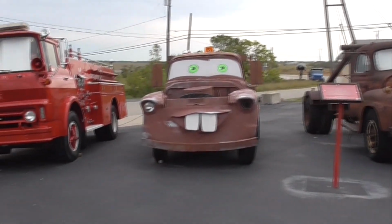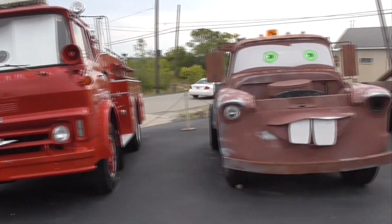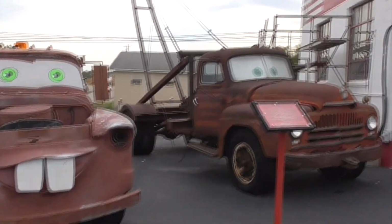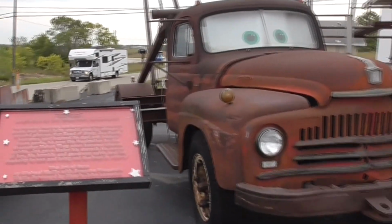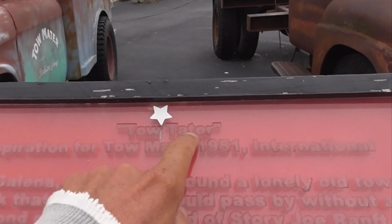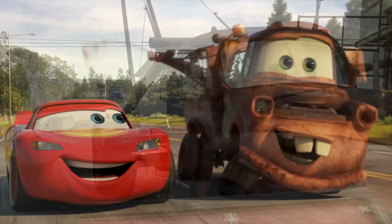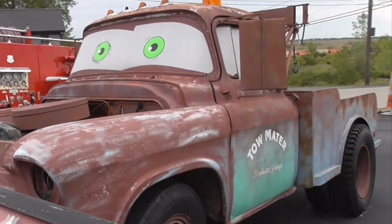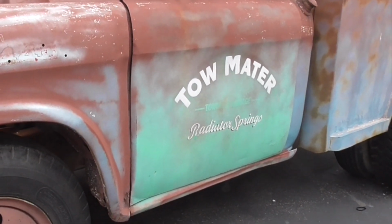And over here, everybody loves these guys. Cars on the Route, inspired by Disney Pixar's Cars. We got Red, and we got Tow Mater, right? Here's another Tow Mater. So we have two Tow Maters. He's called Tow Tater so we don't infringe on copyrights. So this guy here still says Tow Mater from Radiator Springs.